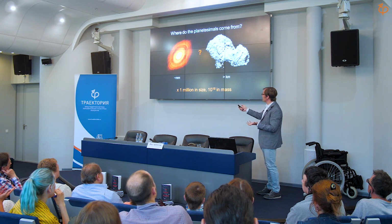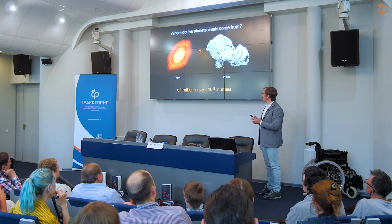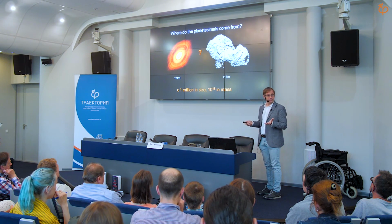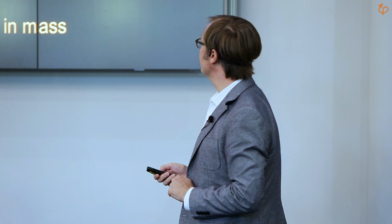To go from millimeter-sized particles to planetesimals, which are maybe kilometers in size, we have to go 1 million times in size scale and 1 million cubed in mass scale. So there's a very large range of size and mass scales between what we really directly observe and then the building blocks of this relatively successful theory at a later stage.